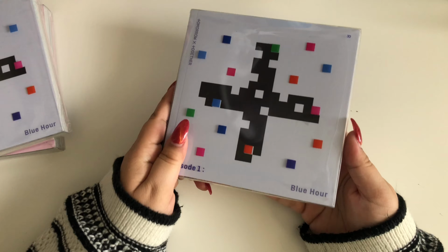So this is the side, and these are empty. So, let's open it up. I can't open it. Okay. So, this does come with like a plastic case protecting the whole album, and these are the Korean versions, so they don't have the posters, unlike the Target versions, which do have a folded poster inside. So yeah, let's quickly just take a look at the photo book.